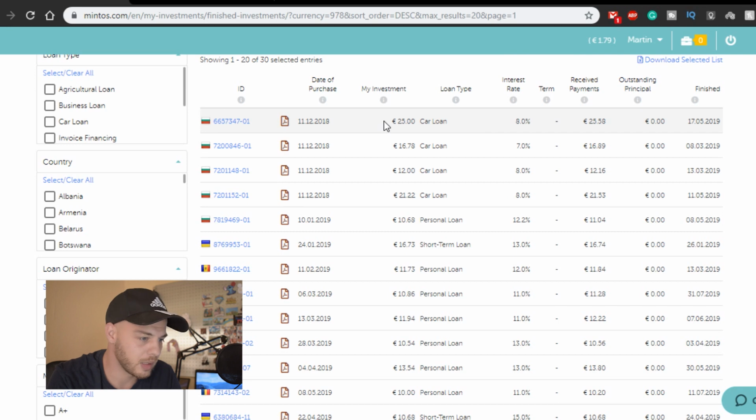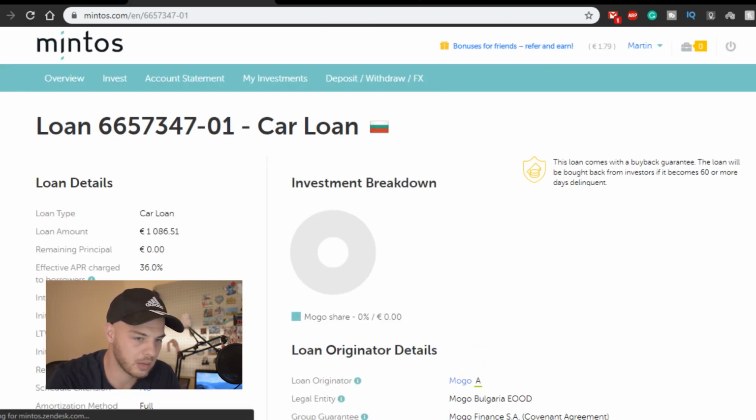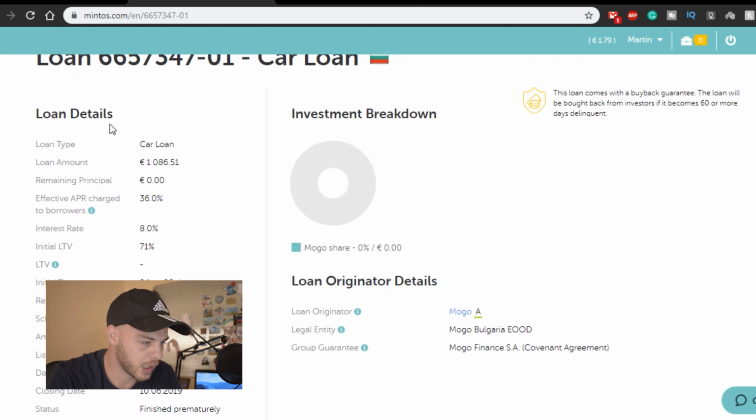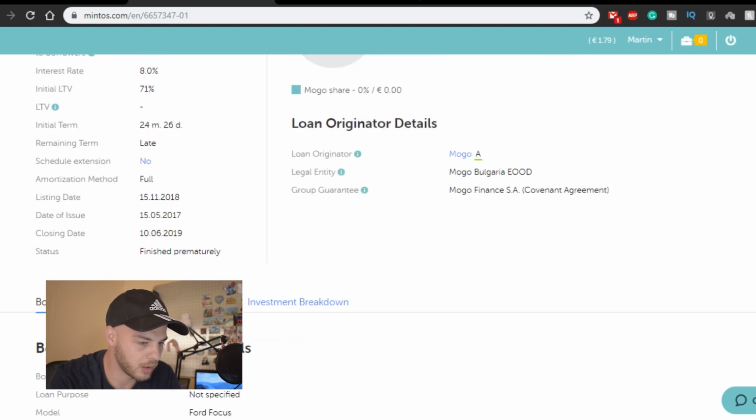So for example, let's go with the first one, which I know definitely was successfully finished because I was following each investment at that point. I invested 25 euros and I got 25.58. This was from one of the manual ones. You can see this was a car loan. The loan amount was 1,000 euros and it was finished prematurely.